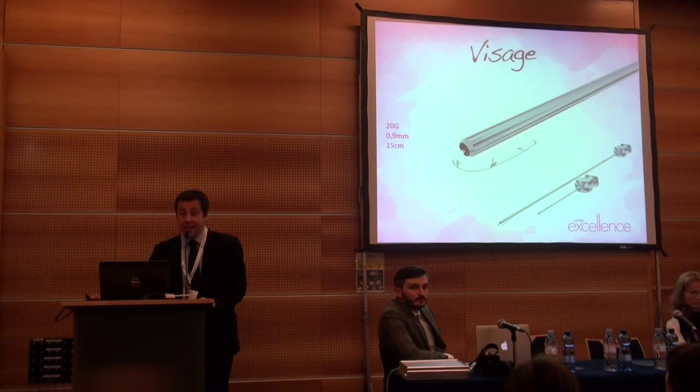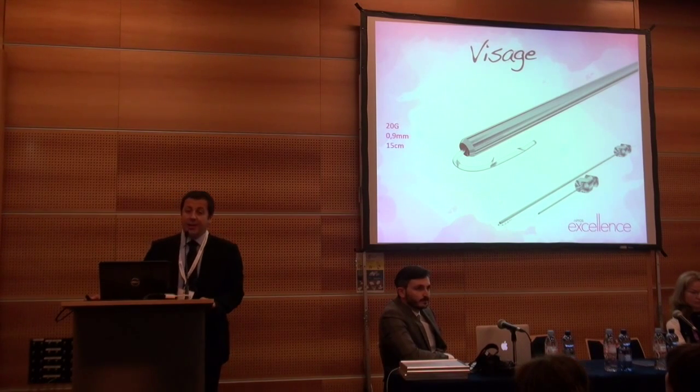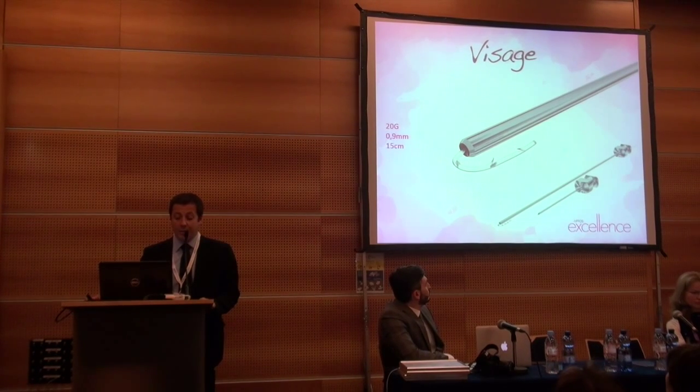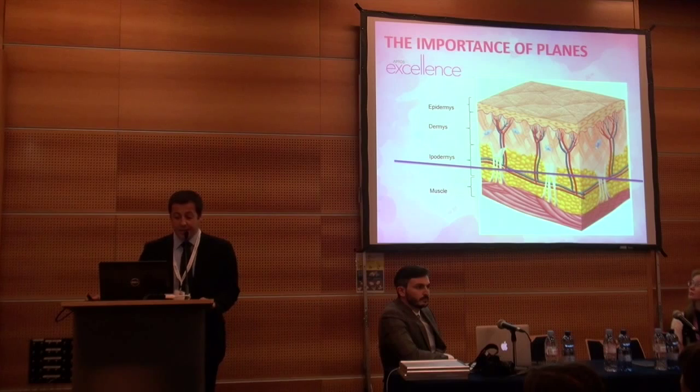The Visage is another line of APTOS sutures, and it's a little bit more difficult than the Nano. We have in this case a preloaded cannula, but the diameter is 20 gauge, that means more or less 1 millimeter, and it's 15 centimeters long. In the package, we have 10 preloaded cannulas with the sutures, and we have a very small cannula for the infiltration, for the local anesthesia.